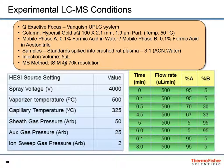For the data that we're going to examine today, we had a very straightforward experimental setup. We took a group of 7 compounds, created calibration curves using crashed rat plasma to dilute our samples. We analyzed our compounds using a 100 millimeter Hypersil Gold AQ column with 5 microliter injections. Sample concentrations were run in replicates of n equals 6. And for our mass spec method, we used a timed SIM approach. So we were able to designate the isolation window specific to our target analytes as they eluted off the column. And this allowed us to maximize the scanning efficiency of the instrument.